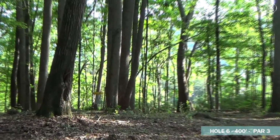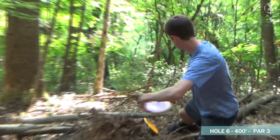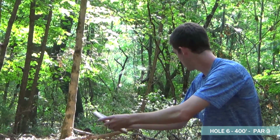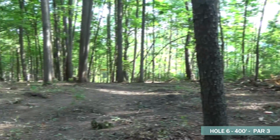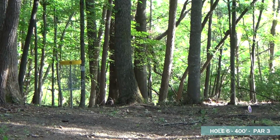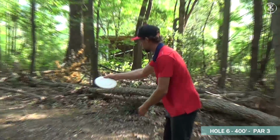Looks like another soft layup. I think these guys are just ready to take their 3 and move along. Just play smart golf and walk along. Collin Carter shooting negative 13 at Cherokee Park Disc Golf Course. That's no joke, guys. That was a good run right there.